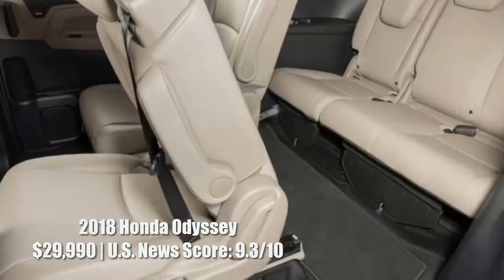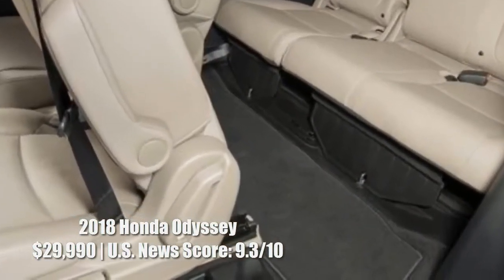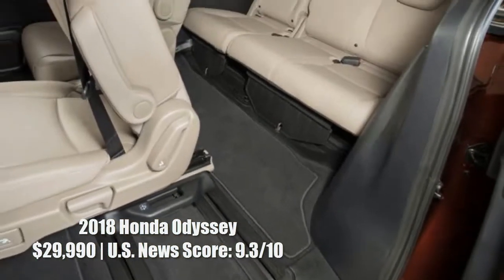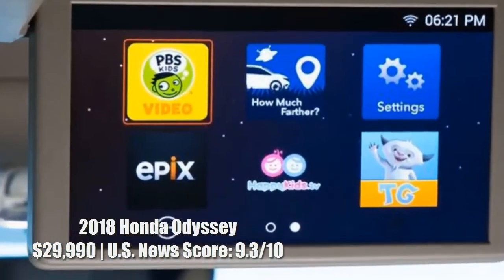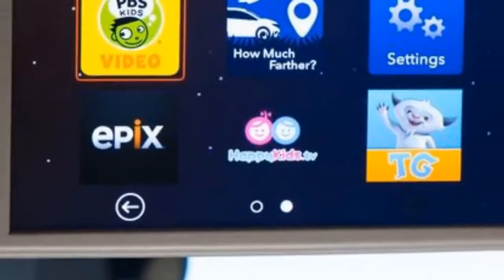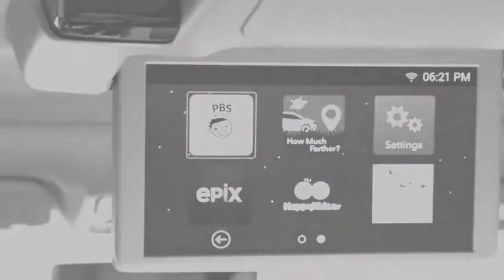Honda's Cabin Talk feature allows parents to talk to second and third row passengers using the van's audio system, even if they are using the headphones from the vehicle's rear seat entertainment system. Honda expects the 2018 Odyssey to arrive at dealers in the late spring or early summer.